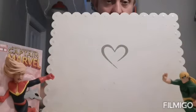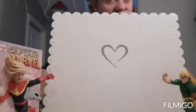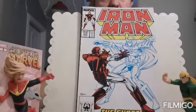Like I said, Iron Man was there too. Nice selection of bronze. But I picked this Iron Man one up. This is a second copy again. Iron Man 219. The first appearance of the Ghost. It was portrayed really badly, I thought, in the Ant-Man and the Wasp movie. Probably my least favourite villain in the MCU to date.